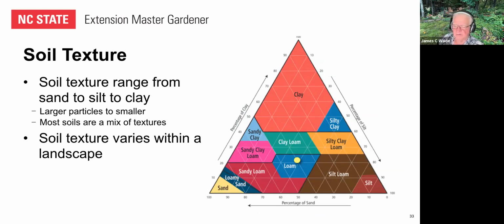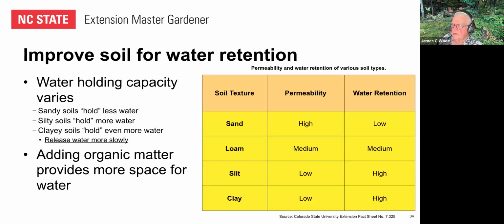Soil textures vary within your landscape. That's particularly true in new properties where the soil has been compacted by the construction process itself. So what do you do to improve the soil? Well, maybe you add some things.